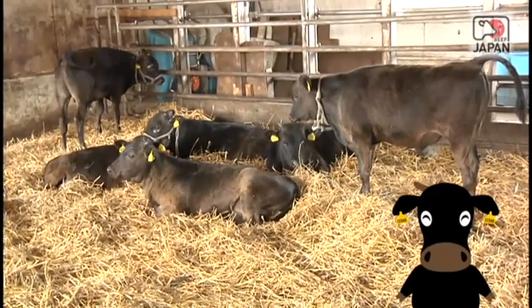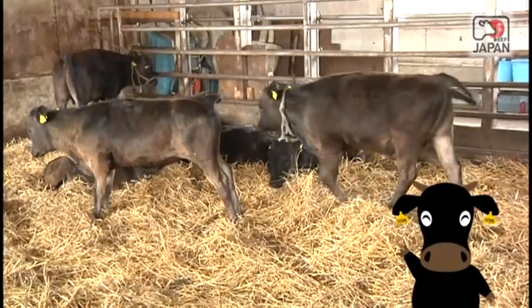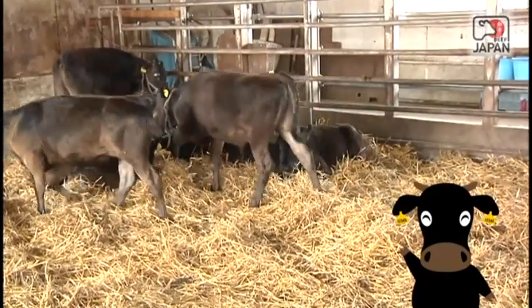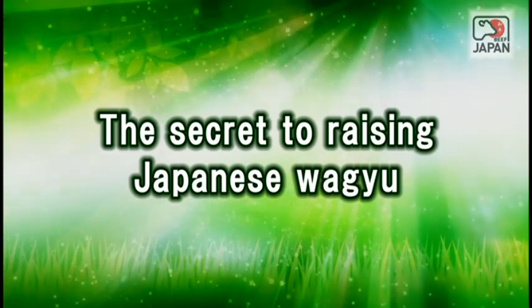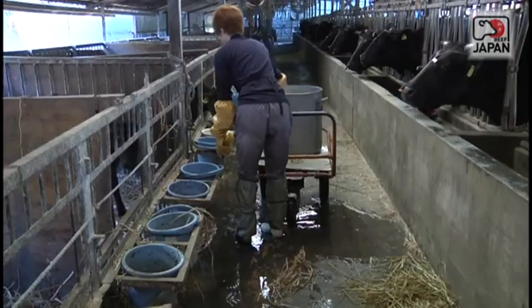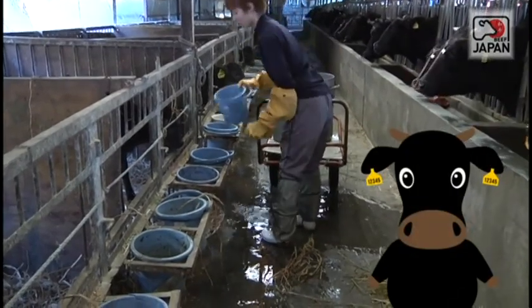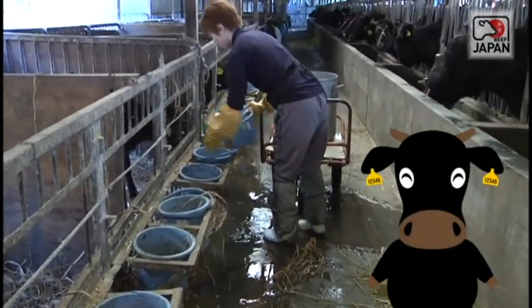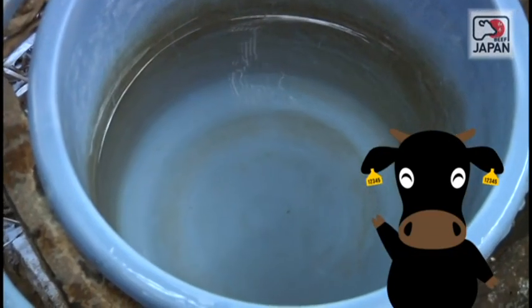We're raised by the farmers with a lot of love and care. So let's take a look at the secret to raising calves in order to understand how Japanese wagyu are raised.